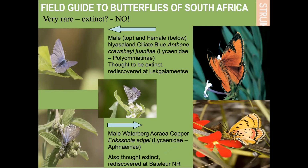And then the other really good one was the Waterberg Acrea copper, Erikssonia edgei, which used to be thought to be the same species as a butterfly one gets further north called Erikssonia acraeina. It's a strange lycaenid. It's actually a mimic of one of our acraeas, the dancing acraea, Acraea serena. The underside is very similar. It's thought to be extinct. The Lepidopterists Society put out a big reward, a 10,000 rand reward to anybody who could find the butterfly. And we got lots of people sending in photographs of Telchinia serena. We had to say, no, sorry, no, sorry, no, sorry.